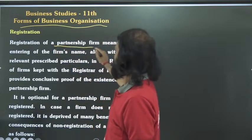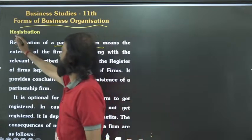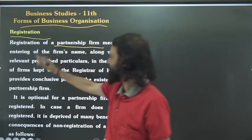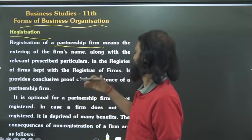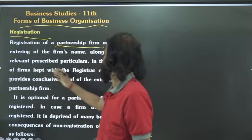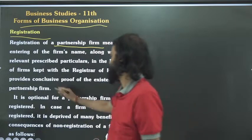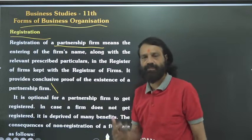We are learning about the partnership firm, partnership business. Today we are going to check more about its registration. Registration of a partnership firm means the entering of the firm's name along with the relevant prescribed particulars in the register of firms kept with the registrar of firms. It provides conclusive proof of the existence of a partnership firm. So, we need to do the registration of partnership business.